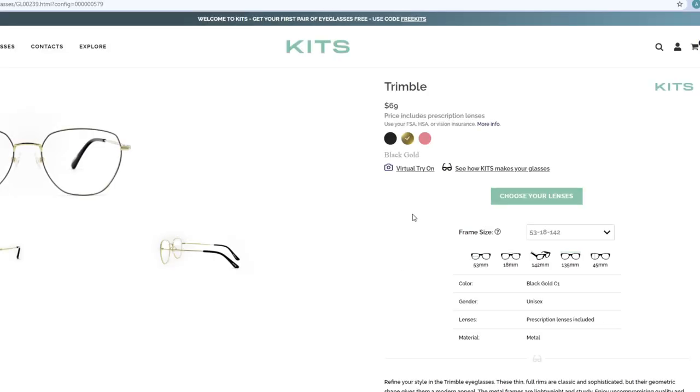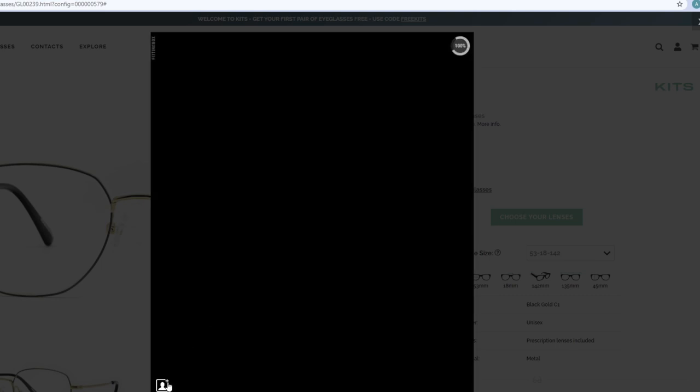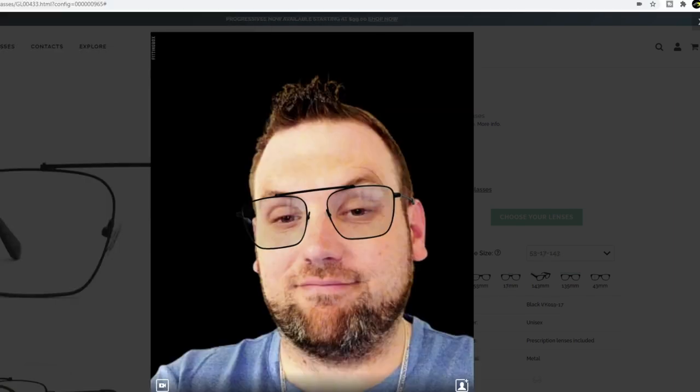Let's check out these Trimbles and see how we can view what glasses we're buying online from the comfort of your own home. You simply just take a picture of yourself or upload a picture that you've recently taken, and then they will put the glasses on you.